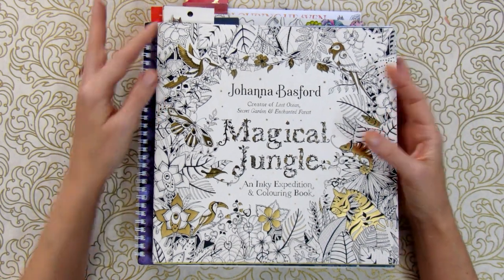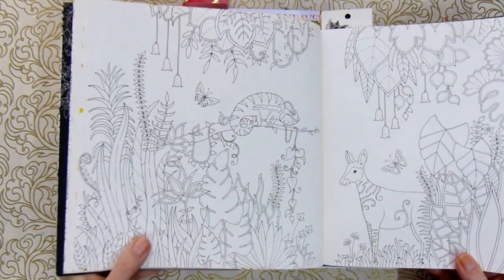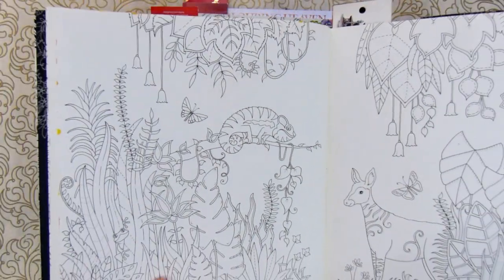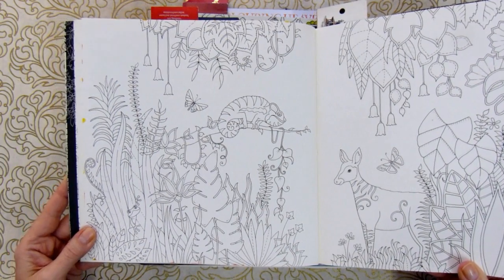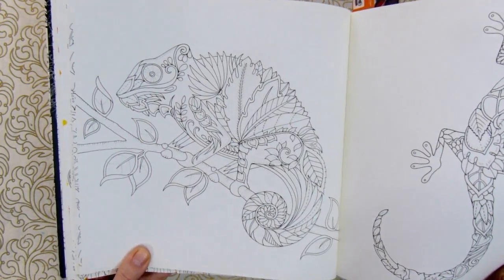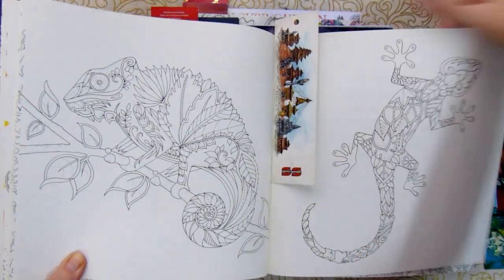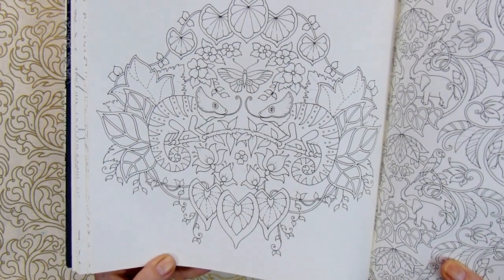Joanna Bassford Magical Jungle, there are three illustrations actually in one book, and the first one is this one, so you can see not that big scale chameleon, rather simple illustration, but it's actually double spread, but of course you can color only one page. Then second one is this one, like the main character of this page, quite large size chameleon in Joanna's style. And there is another one, this one, like two chameleons. I believe they are chameleons. Nice, rather simple illustration as well.